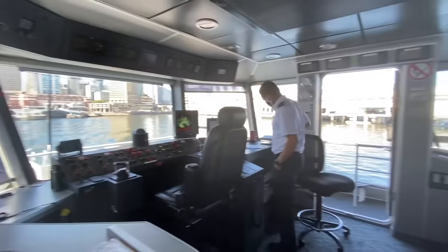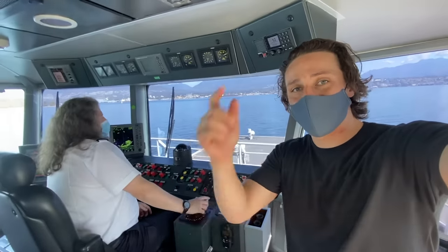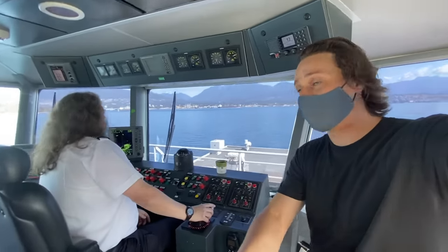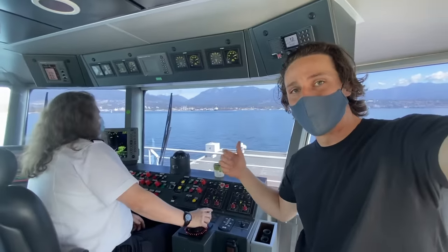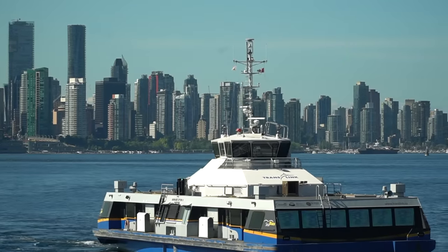How are your days going so far? Good. How are you guys? Good. Captain Hark here is operating. We're now headed from Waterfront Station in downtown Vancouver, headed to North Van. If I do say so myself, I think Captain Hark here has the best office view in the whole city.